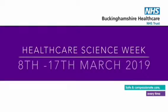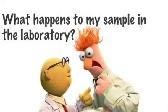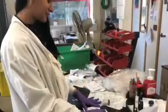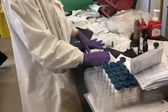As part of Healthcare Science Week within Buckinghamshire Healthcare Trust, we'd like to promote what laboratory staff do within the cervical screening programme. The first stage is specimen reception, making sure patient samples match with their request forms.